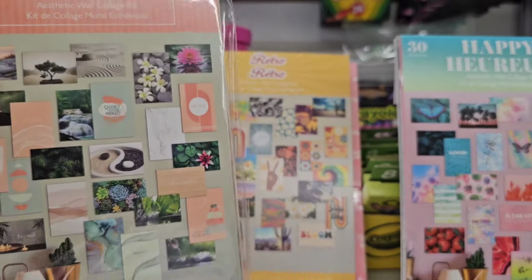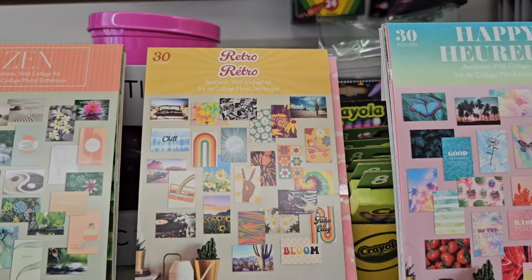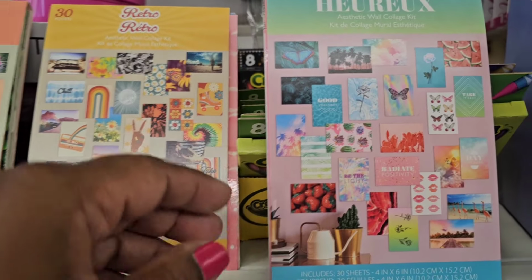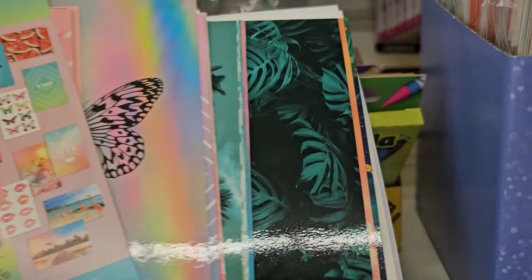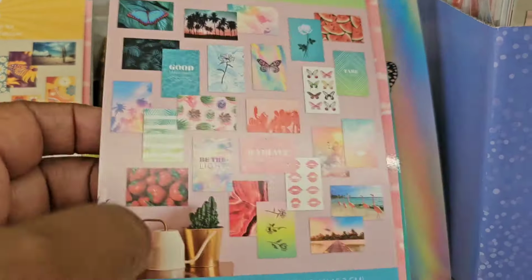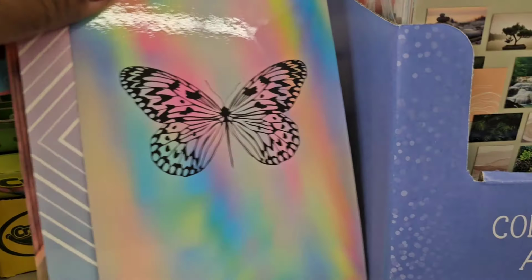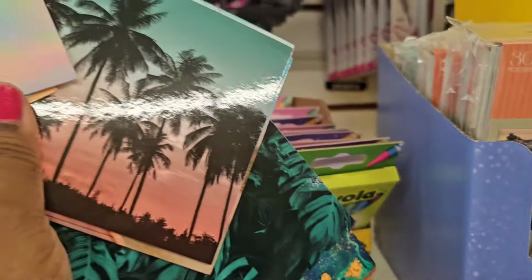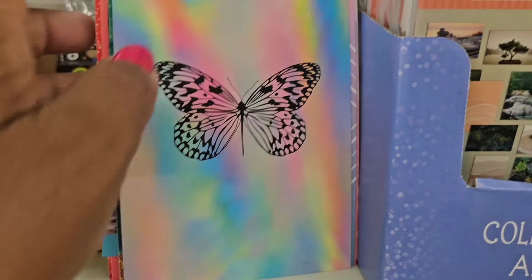These come like this and they're 30 posters. And they are really, really pretty. So they got this one, 30 posters that say Happy Hurex. And these are what they look like, the cards in here. These are beautiful. There's 30 posters and I absolutely love them. And you don't have to use them as posters. You can use them as greeting cards to send out. They are very pretty and they have a gloss to them.